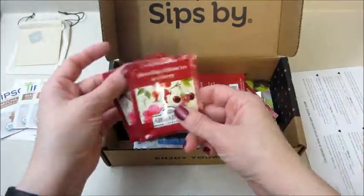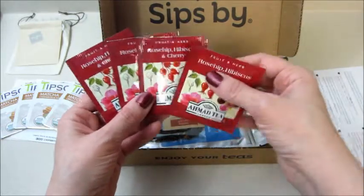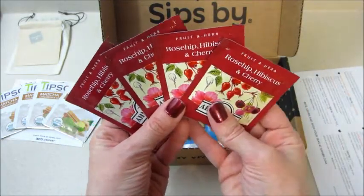Then next up we have rosehip, hibiscus, and cherry tea. That sounds interesting. Got 4 of those.